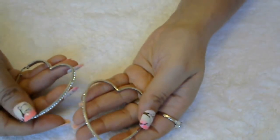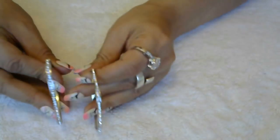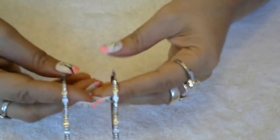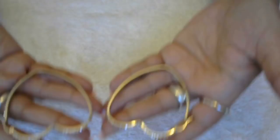Okay. When I saw these earrings, I had to have them. And you guys already probably know what shape it's in. These also are with Austrian crystals. They're heart hoops, and they have the Austrian crystals all around the front. And it goes all the way around. I didn't even notice that. It goes all the way around in heart shapes. Very pretty. I love these. So I got these as well.